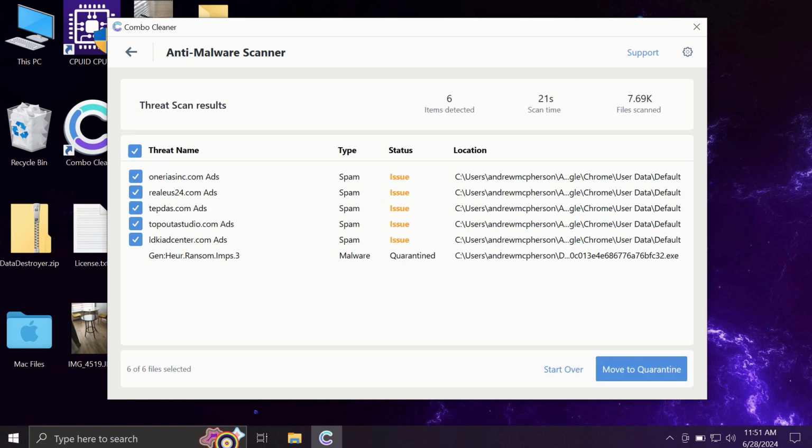At the end of the scanning, you will see the full summary of all the threats that were revealed by Combo Cleaner during the scan. Some threats may be related to browser-related issues. Other threats may be associated with more serious threats such as ransomware, adware, or other types of viruses on the web.